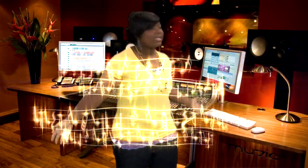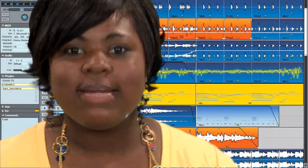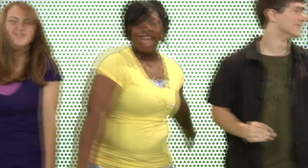Music studios are full of technology, but it takes math to understand music. For instance, to read music, you have to know fractions, and you have to know how to count in beats. You also have to understand mathematic ratios when applying effects to your composition. When it all comes together, you get one great track.